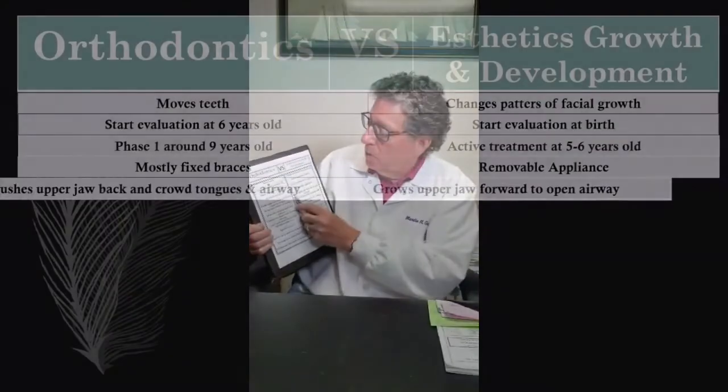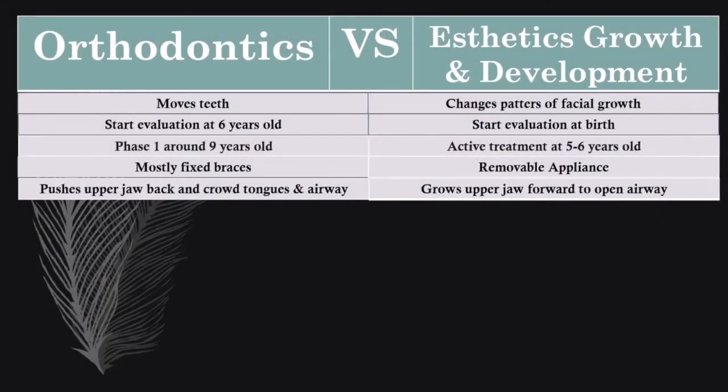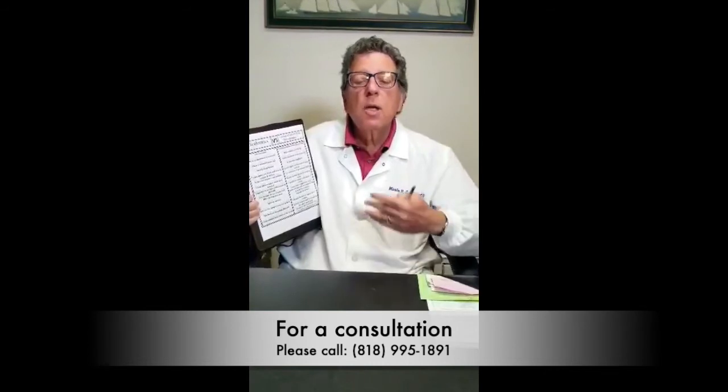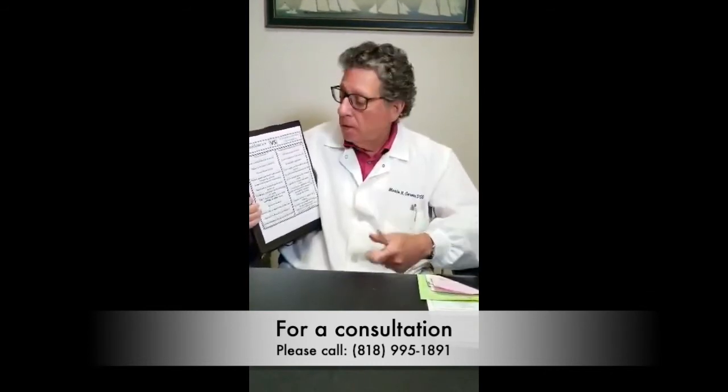So what we do is we actually grow the upper jaw forward. And when you grow the upper jaw forward, it makes room for the tongue and it makes room for the airway. Larger jaws typically mean larger airways and breathing better, more room for the tongue.